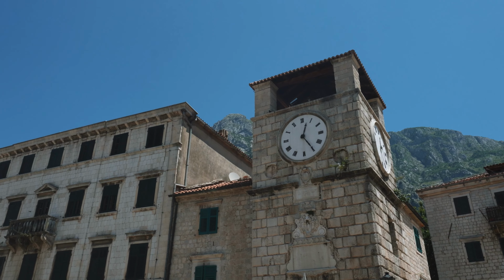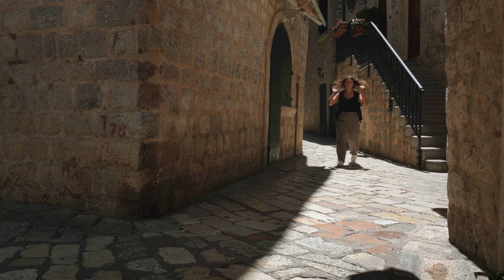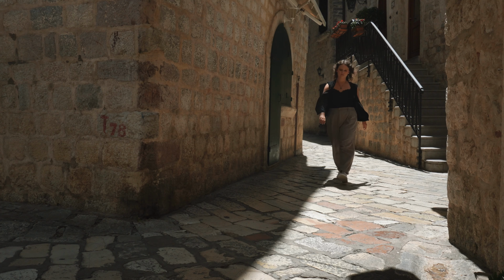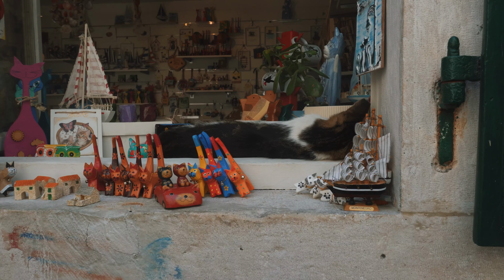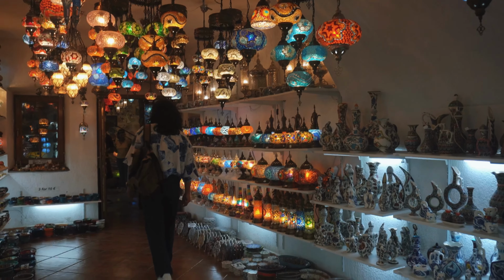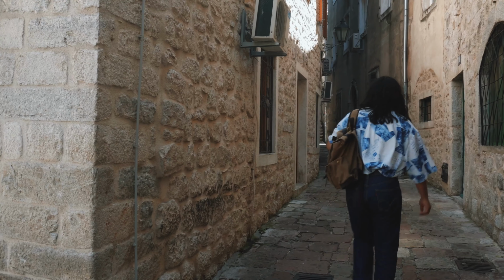This is the old town of Kotor. It's one of my favorite places ever. It's so old and beautiful, and it's situated below a mountain fortress. It is also home to so many cats, which you will see a lot of footage of because I love them so much. I didn't get any videos of it, but the old town is also home to me and Julian's favorite antique shop in the world.